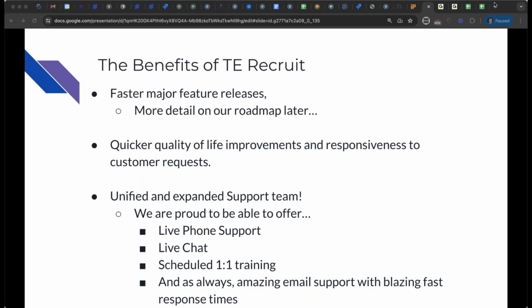Another huge benefit, probably the biggest aside from the feature releases, is our unified and expanded support options. With CATS right now, we are limited to email support. We do scheduled trainings, but with the new platform, we have expanded the support team. We've got more resources to pull from. We're proud to offer live phone support in addition to live chat in the software. If you don't have time or don't want to wait around for an email, or you're on another call, you could just pull up chat and chat with a support rep right from there.